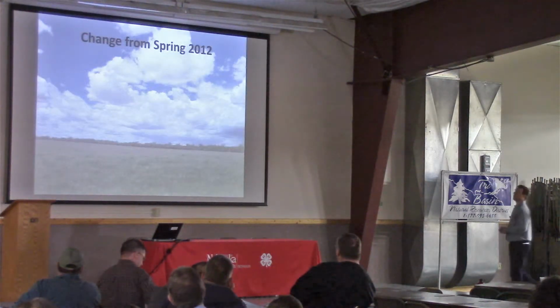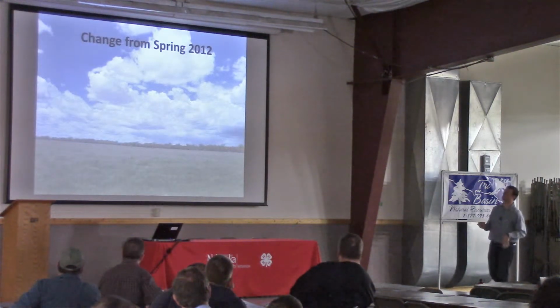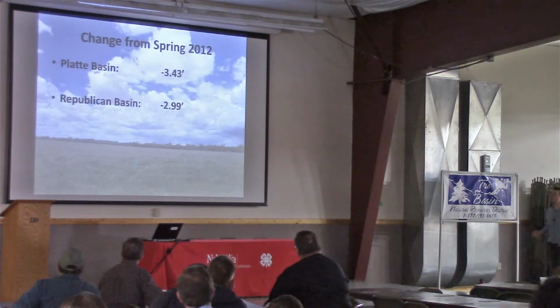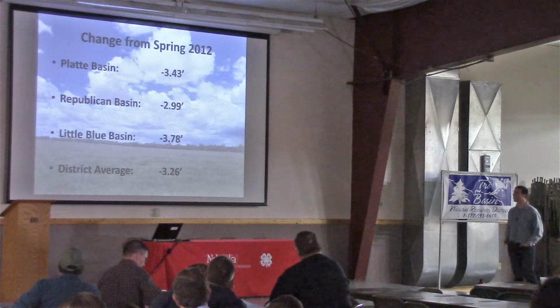Now backing up a little bit more to 2012, when the drought started, what do we look like from spring 2014 back to 2012? The Platte Basin was down almost 3.5 feet. The Republican, 3 feet, and Little Blue approaching close to 4 feet. District average is 3.25.